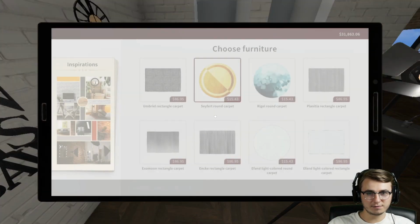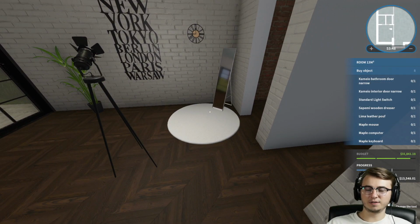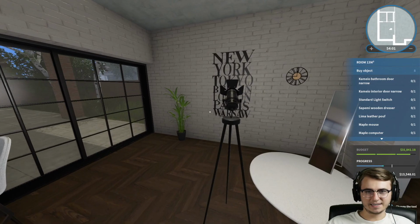Then we have one final one over here. Just a little circular rug or a rectangular one. I'm gonna go circular. Oksana used to have this round rug in front of her mirror that kind of looked that way. And I always just liked the look of that. So that's what I'm going for, trying to recreate that a little bit in this room.